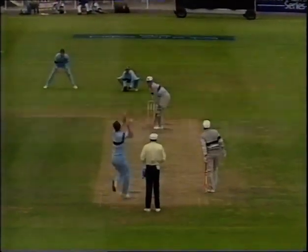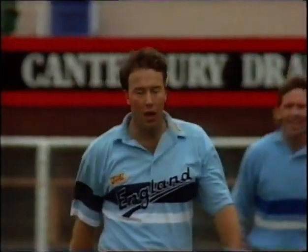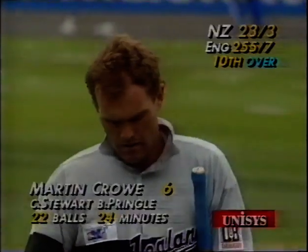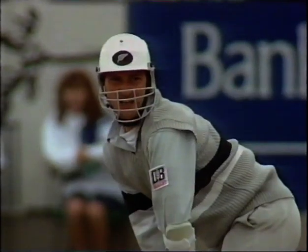Here it is again. Derek Pringle. Same delivery, really, as the one before. Martin Crowe deciding to play at it, and all he was doing was getting an edge to Stewart. But you've got to give all credit there to the bowler. Obviously, the batsmen are trying to get on top. And New Zealand are 23 for 3. Lewis to Rutherford.